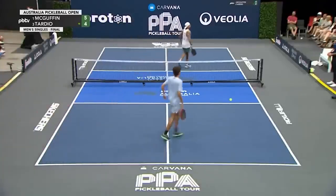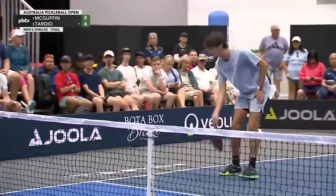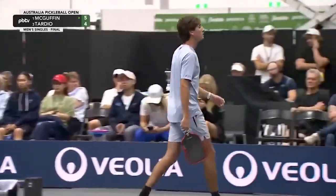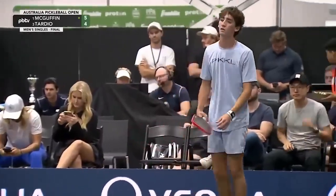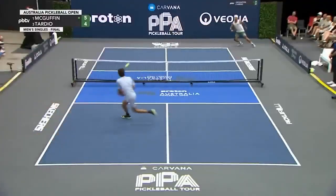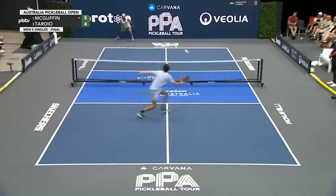Side out. We've seen him go for that forehand drive down the right side a couple of times here, Mike, resulting in a net shot. Yeah, look, that one wasn't an exceptionally good return, but it was deep enough, and Gabe had to really move a long way to get around that backhand. I think he was probably better just playing the backhand rather than trying to play the forehand there.